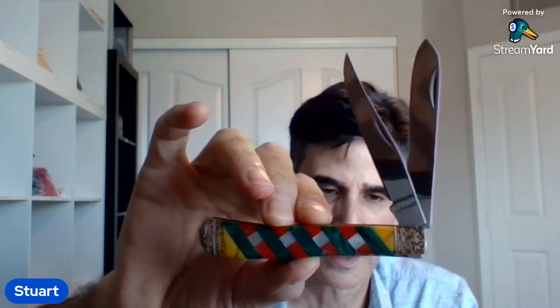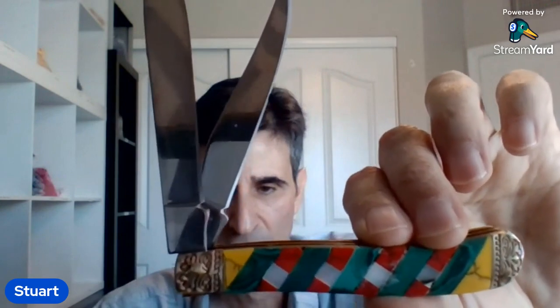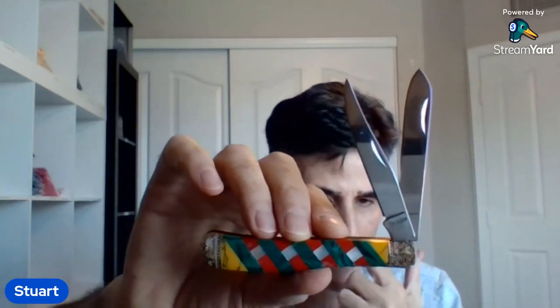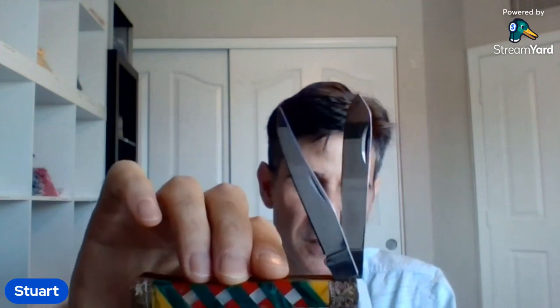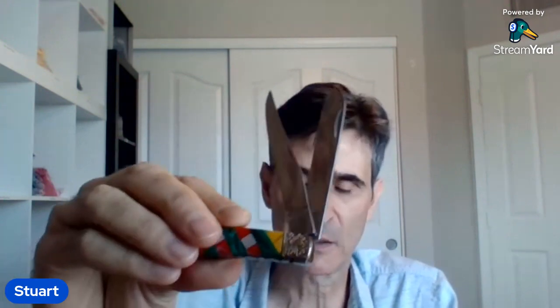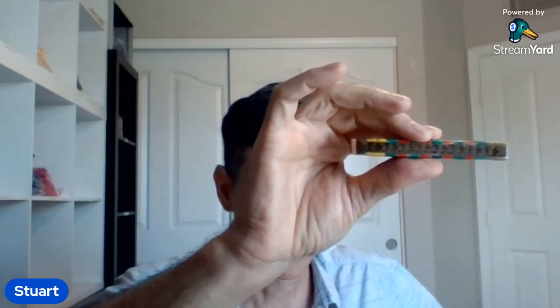Argyle pattern. Yeah, they called it Morocco when I bought it. It was a couple of years ago, Moroccan something. Okay. But yeah, look at the bolsters on it. Oh yeah, nice. Really ornate engraving. So, it's probably a little lower quality than Rough Rider and Steel Warrior, but still, it's a nice knife. And I'm not going to use it. It does have file work on the back spring. Oh, okay. Yeah, nice.